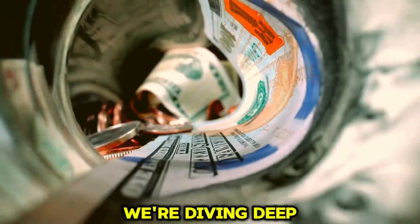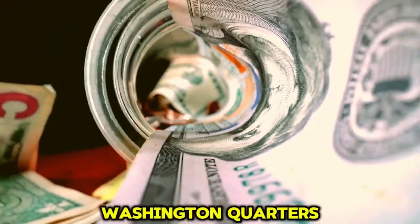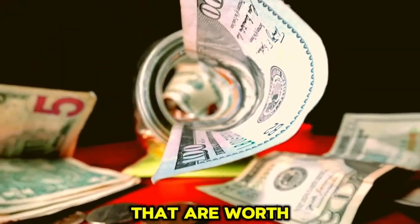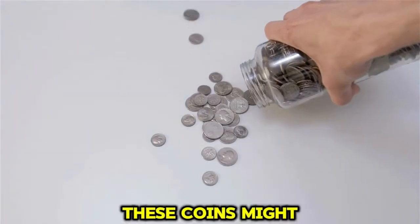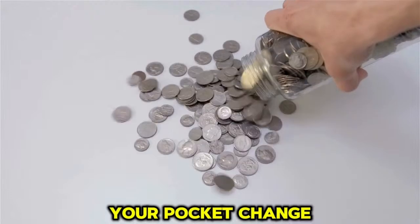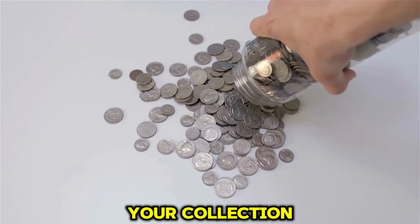We're diving deep into the world of ultra-rare USA Washington quarters and dollar coins that are worth millions. Yep, you heard that right, millions. These coins might be hiding in your pocket change, or maybe they're already part of your collection, just waiting to be discovered.